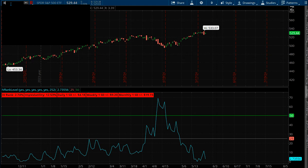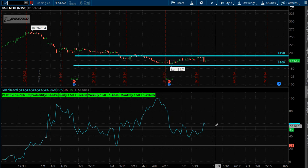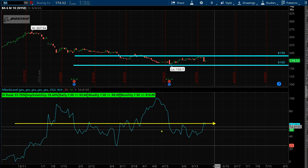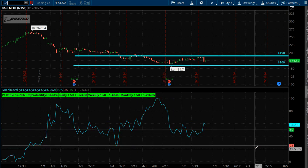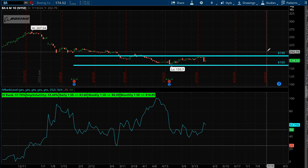So what I'm going to do is go over to Boeing, and you can see this volatility is a little bit better. Except for a few bumps here, which generally were around earnings, which is always going to happen with spikes, the volatility is at its high for the last 6 months. So volatility is good in this one. You can see it's up at 57, which is great. I've already put these numbers in here because this is going to be our trade.